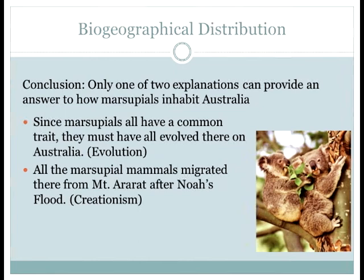The evolutionary explanation makes perfect sense. It fits everything that we see in the evidence, in the DNA evidence, in the fossil evidence. The creationist explanation makes no sense. It's a ridiculous explanation. There's not a shred of evidence to support it.